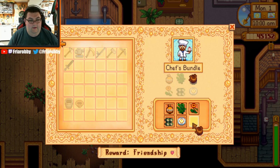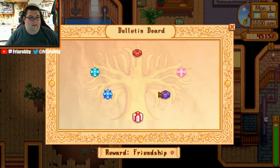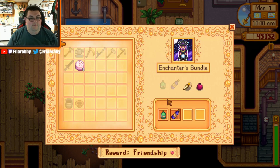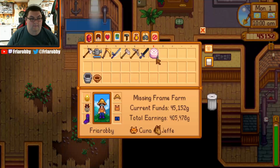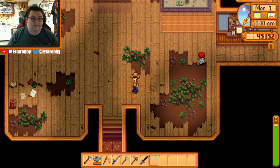Chest bundle and boosh. Bundle complete. I think we get cake out of this one if I'm not mistaken. Yeah, 3 pink cakes. Awesome. So yeah, it looks like just the rabbit's foot and the pomegranate left to get. So that'll be nice when we get that.